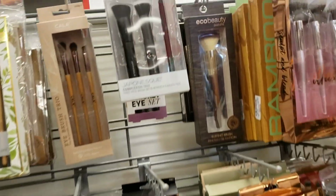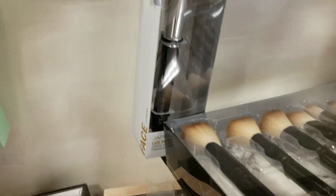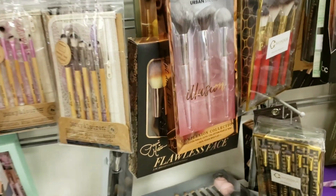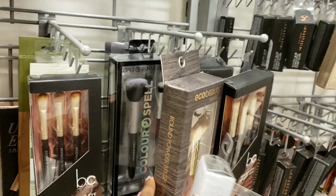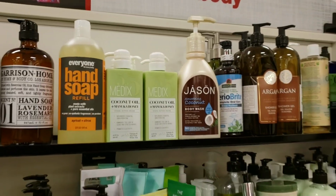See anything you like? This is a cute little set. Oh. That's a good one. Here's my favorite spot. Bath and Body.